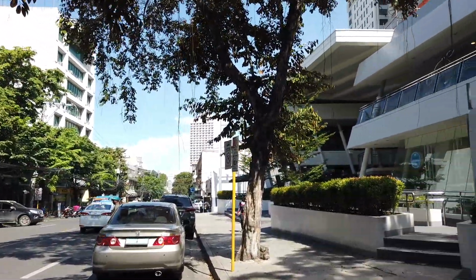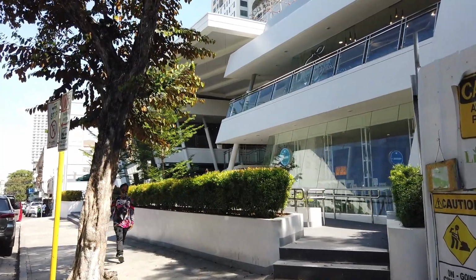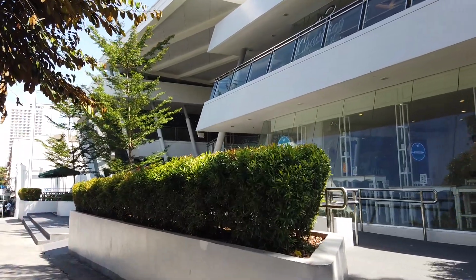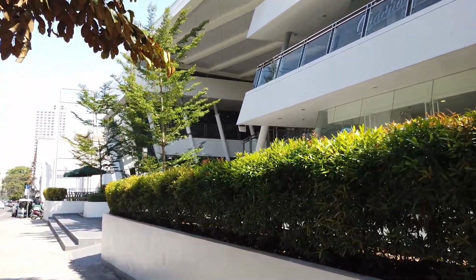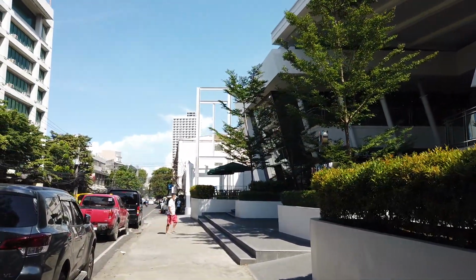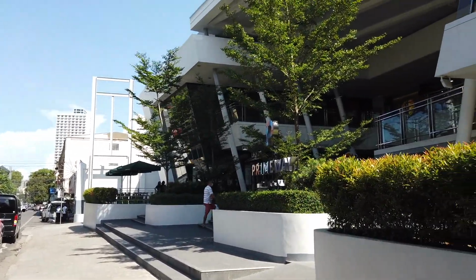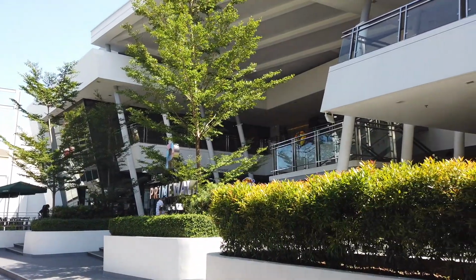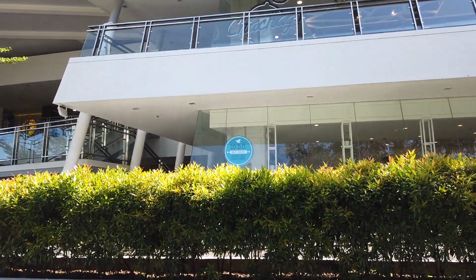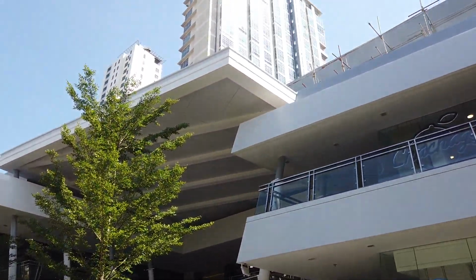Now there's a new mall here in Ramos Street. If you're looking at this on the right side, this is new. It used to be where that popular Bulalo place was. This is called the Prime Way Plaza. It's a new mall here in Ramos Street. You can see the Club Ultima building behind it.